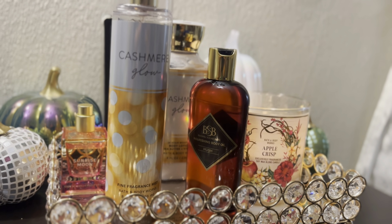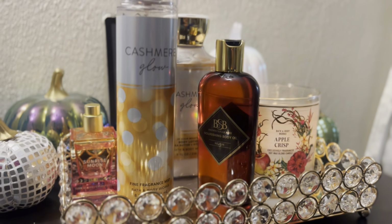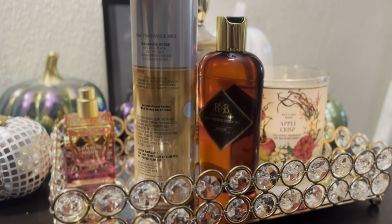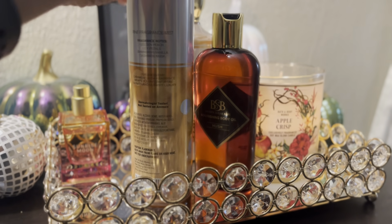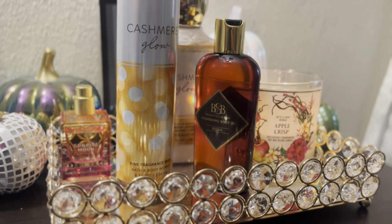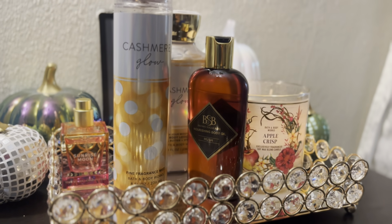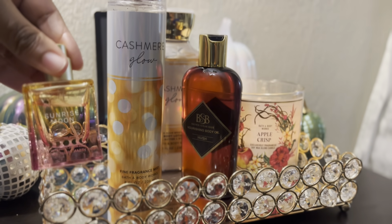All right, so this next combination isn't necessarily vanilla forward, but it does have vanilla in the scent notes. So first we're gonna start out with Cashmere Glow. Cashmere Glow is golden peach, lily petals, shimmering vanilla, and cashmere musk. To me, it is musk forward, and then there's that peach in the background that gives it a soft fruitiness. I really wanted to play into the peach and the musk, so I added Sunrise Moon.